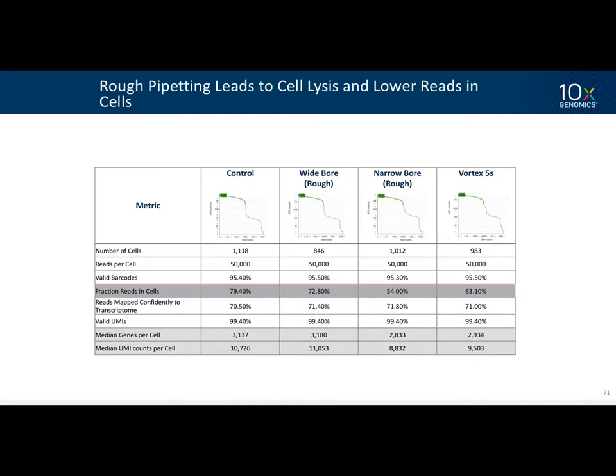By using wide bore pipette tips, or by using regular pipette tips, or even, we tried to vortex the cells. I don't know who does that, but we tried it anyway. But here, the take-home message is that as you treat the cells more and more roughly, the percentage of reads that are coming from those little partitions with cells inside decreases, which means that more and more reads are coming from either empty partitions or just from partitions containing background.